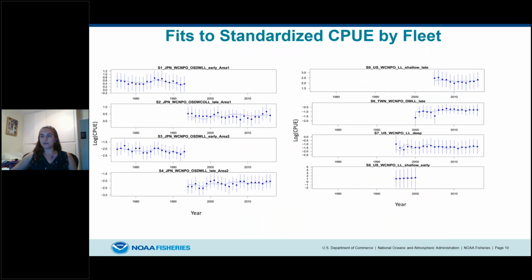So we have 8 indices of relative abundance in this assessment model, several from the Japan longline, and then 3 from the US and 1 from Taiwan. The 3 from the US are 2 from the swordfish targeting shallow set data, and then the deep set longline data, which I mentioned targets small swordfish. And so these swordfish are young in the year, and so we actually use this as an index of recruitment in our model rather than an index of relative abundance.